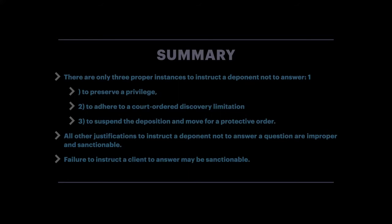All right, there are only 3 proper instances to instruct a deponent not to answer. 1 is to preserve a privilege. 2 is to adhere to a court-ordered discovery limitation. And 3 is to suspend the deposition and move for a protective order.